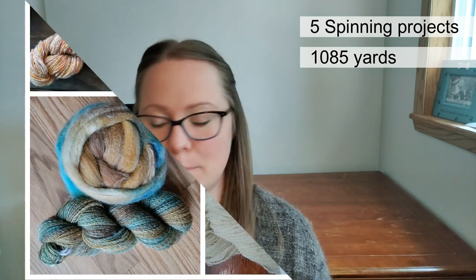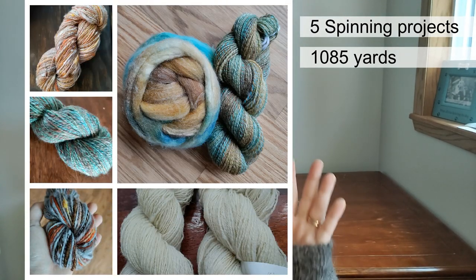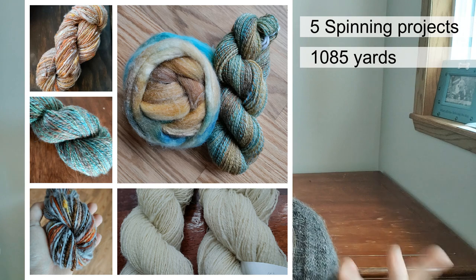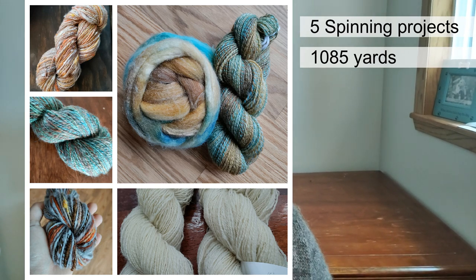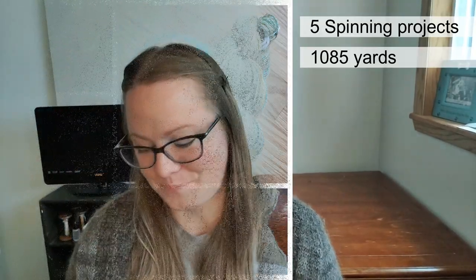And I'll put in a picture here of those spinning projects. Like I said, one of those was knit up into socks. Another one was knit up into the pumpkin stuffy. And another one is currently in use for a pair of socks that I have half finished. But yeah, one of those I have cast on for socks and am currently working on it.